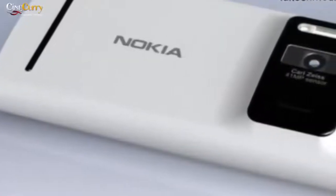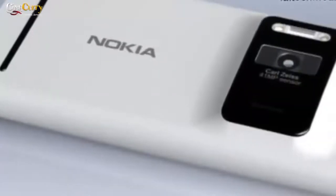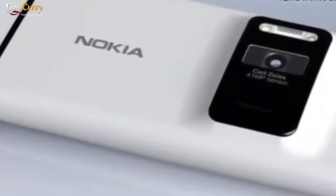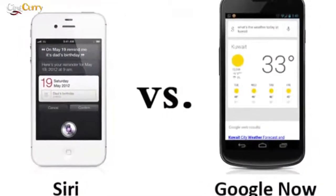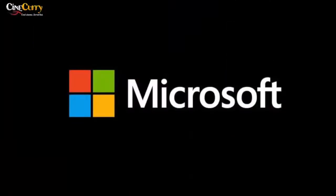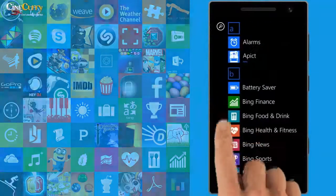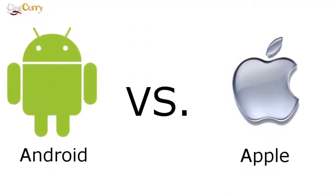What's more, Windows Phone 8.1 is about to be pushed out to the users, bringing with it an improved interface, better apps, and a digital assistant to take on Siri and Google Now. Don't believe us? Check out these reasons below to see how Microsoft has leaped forward with its operating system. But feel free to stick with Android or iOS if you're not convinced.